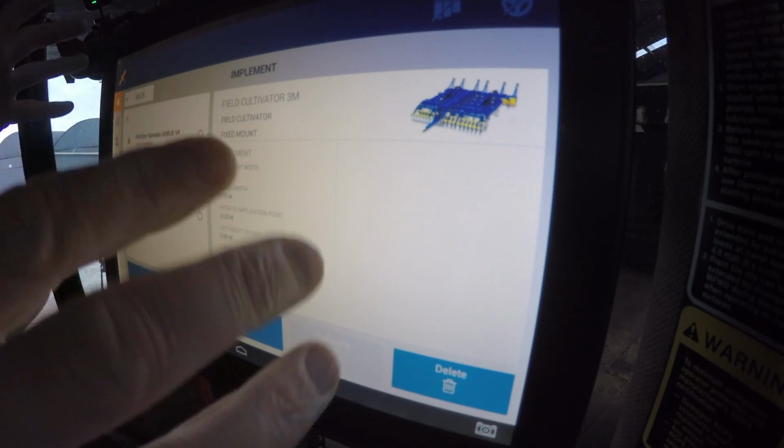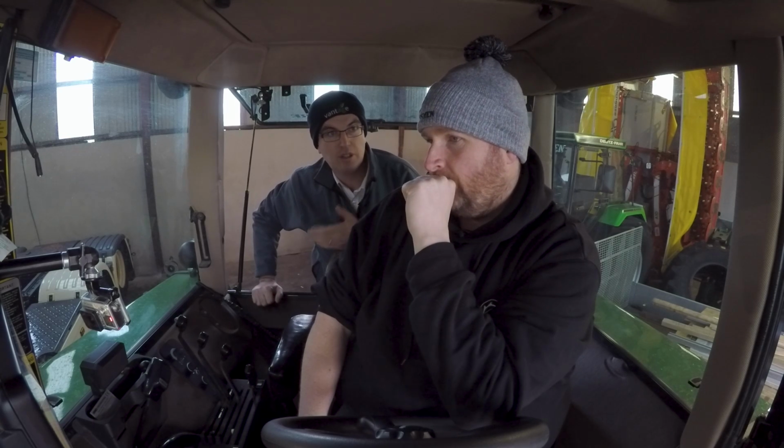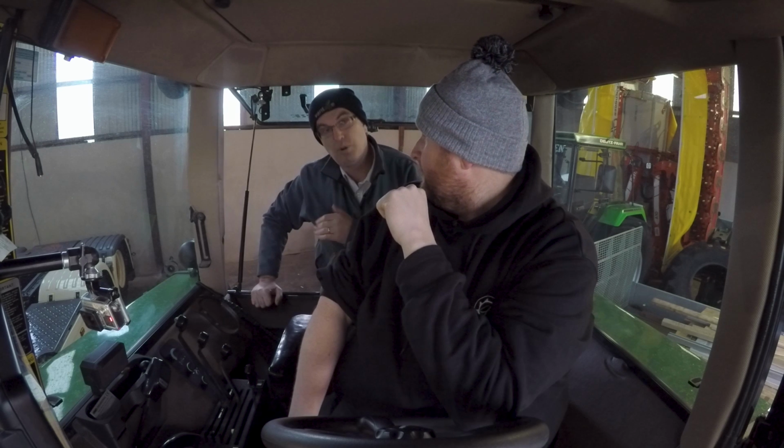Right, so you've put in a cultivator here, 3 metres width. So she's doing a 3 metre swath. Hitch to application point. Is that from the point of her arm to the start of the machine, or what would that figure be? Exactly, you're right. So back to the boom of the sprayer if you have a sprayer on, or back to where a rotavator engages the ground, where it actually starts working. First point it engages the ground.